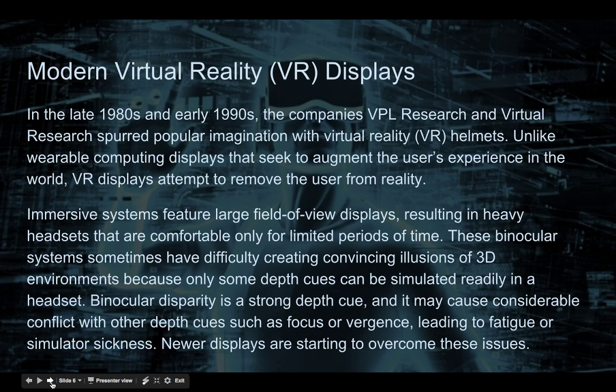In the late 1980s and early 1990s, the companies VPL Research and Virtual Research spurred popular imagination with virtual reality helmets. Unlike wearable computing displays that seek to augment the user's experience in the world, VR displays attempt to remove the user from reality. Immersive systems feature large field of view displays, resulting in heavy headsets that are comfortable only for limited periods of time.